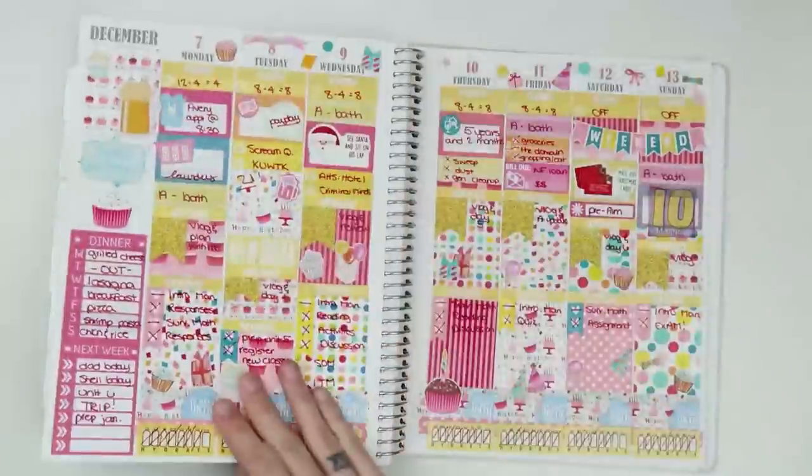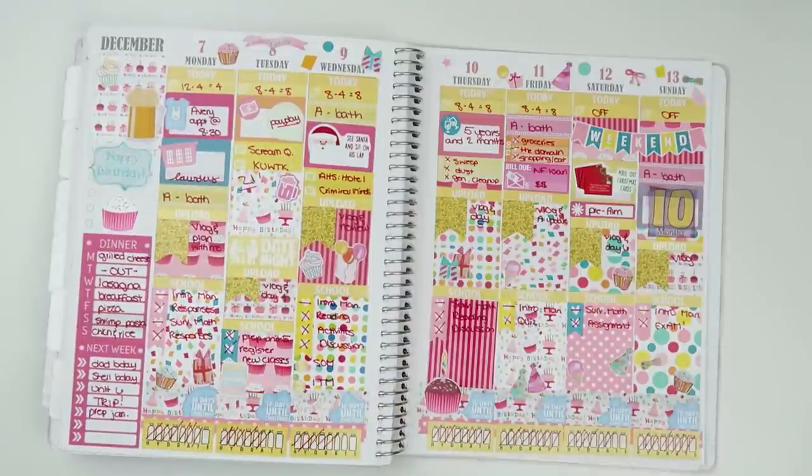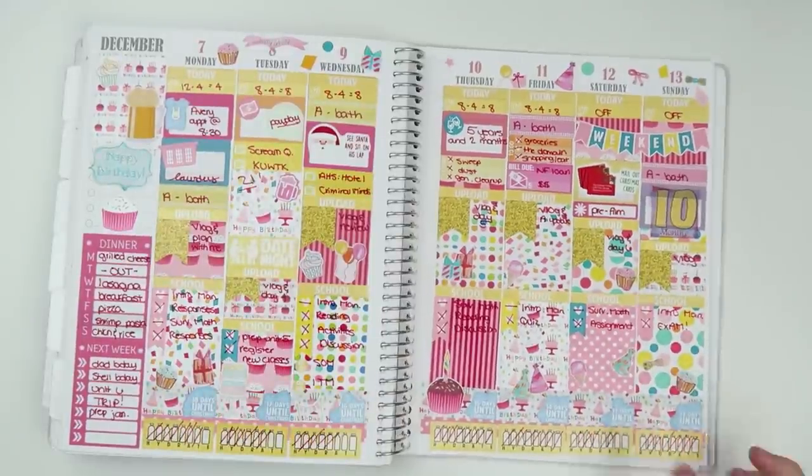And I was filming Plan With Me's at this time, so if you wanna see any of these spreads, feel free, go back, you can watch them. They're a little crazy. This was my birthday week. How old did I turn this year? I don't know. Oh, 21. I did turn 21 this year. That's weird.